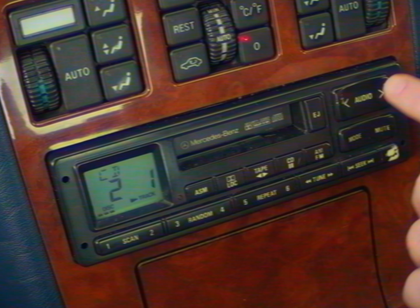There's hardly any road noise either, but even if there was, the factory Bose stereo does such a good job of tuning it out that you'd forgive it instantly. The only downside is that the CD changer is in the boot, so swapping albums out requires a bit of forward planning.